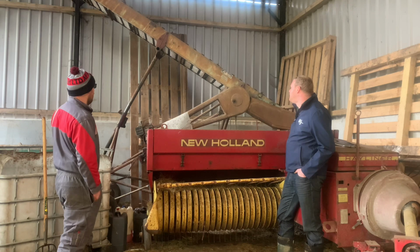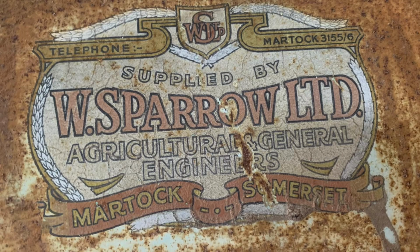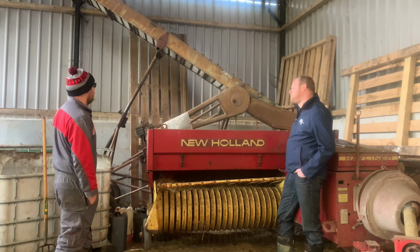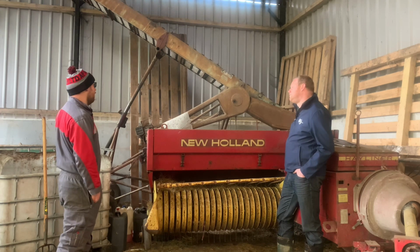It came out of a local farm, originally supplied by a guy called William Sparrow at Hinton St George, who was another Massey dealer actually back in the 60s. Lived in a shed all its life, so I've tried to keep it in the shed. A lot of them have been cut up now for scrap and things like that.